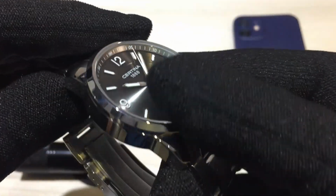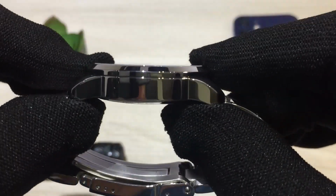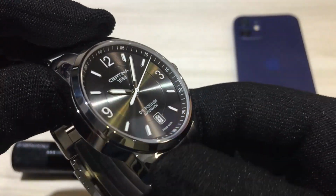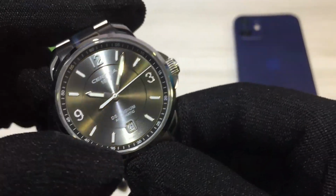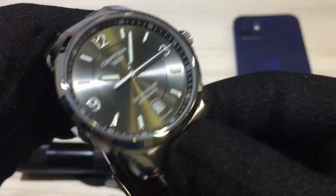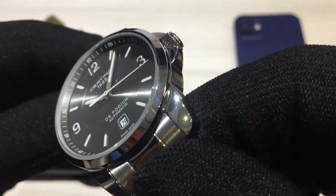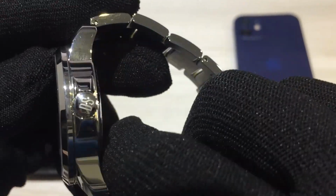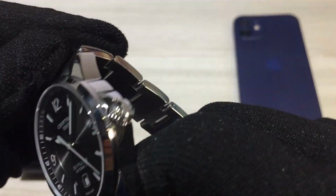But also, being a sport watch, it is also quite thin. At 11 millimeters, it's going to fit under a shirt cuff pretty easily, so it could really be your all day everyday piece. I mean, you can wear it to work, or change out the strap maybe to rubber or something, and wear it on the weekend. It's a really versatile piece.